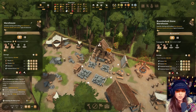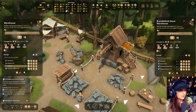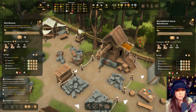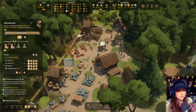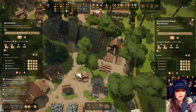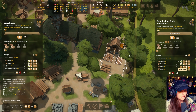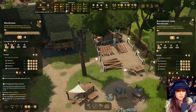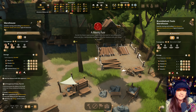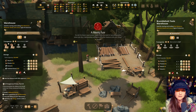We are out of stone. Let's empty a load of stone over to there. There we go. Because we're out. We are out. Right, let's see if we can push these 40 logs over to here as well. Just keep pushing resources from our hard-working folk.